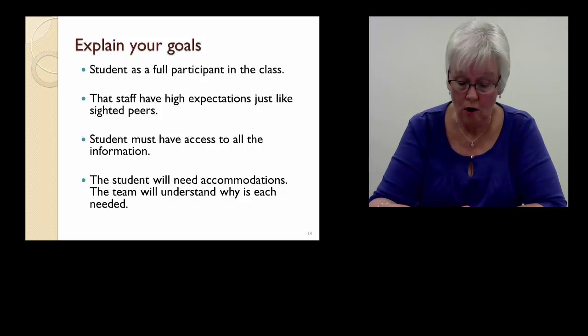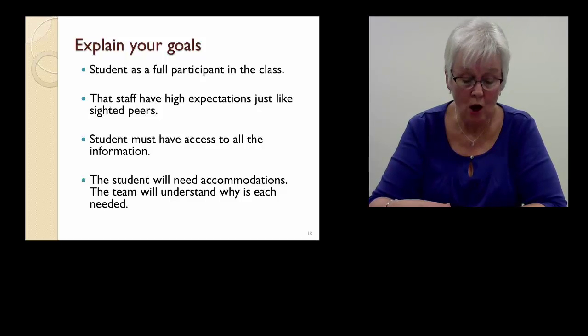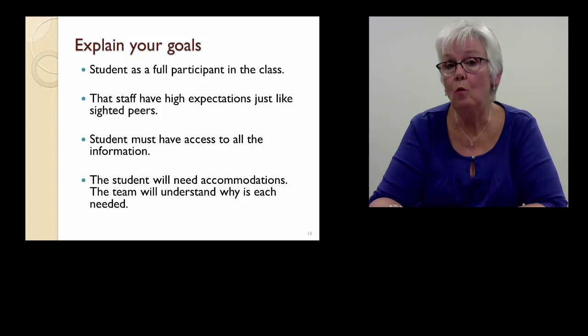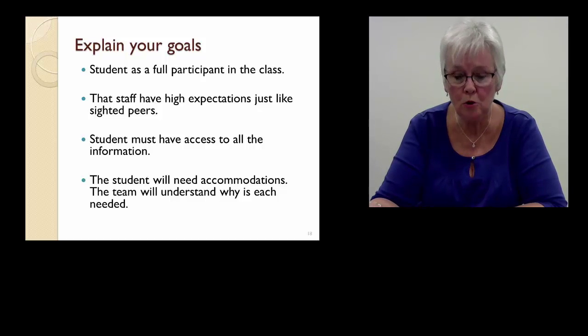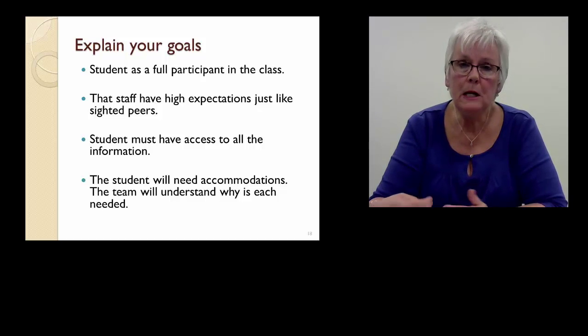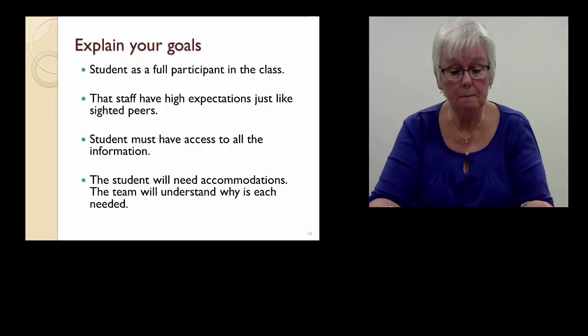A student has to have access to all the information. I have to help people understand what that access is and how to best provide it. The student will need accommodations and the team must understand why each one is needed. If I just tell them what to do, they might do it, but they need a full understanding of why they're doing it, because I found that if they have a full understanding of why they're doing it, people can come up with some very creative ideas. There needs to be a constant conversation. The whole team needs to be saying to themselves, how can I do less for this child and support them in their journey to full independence?